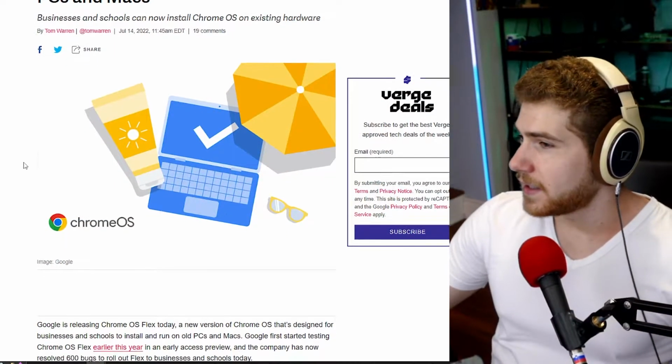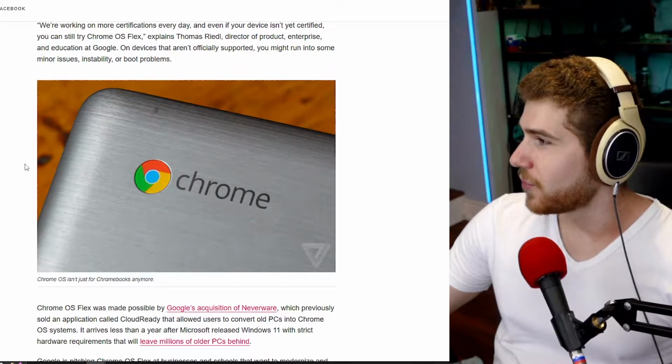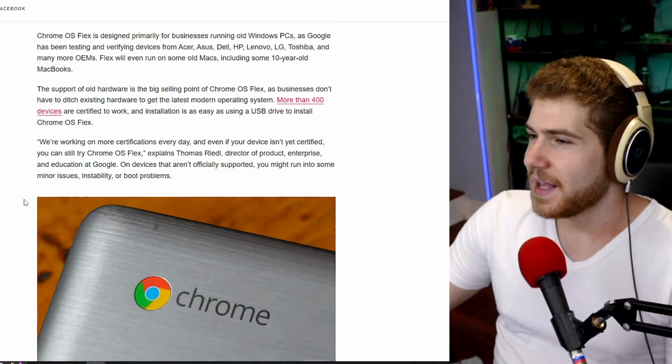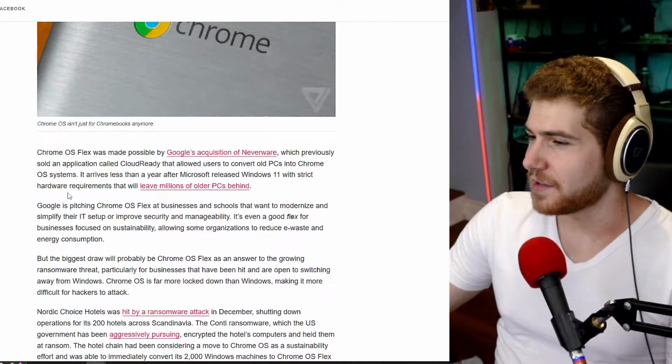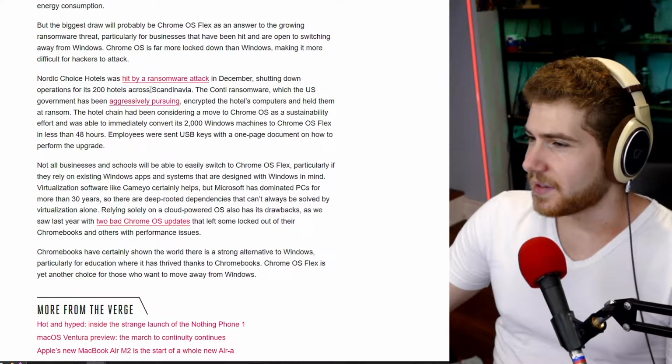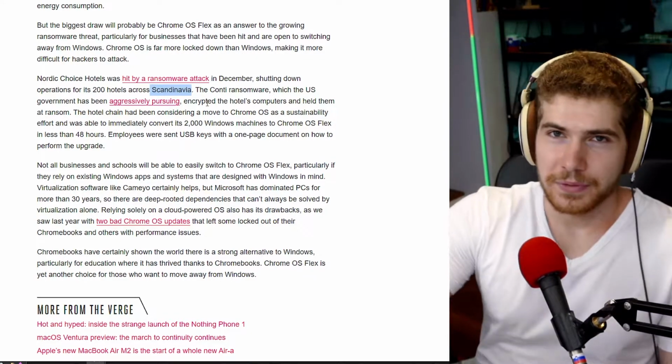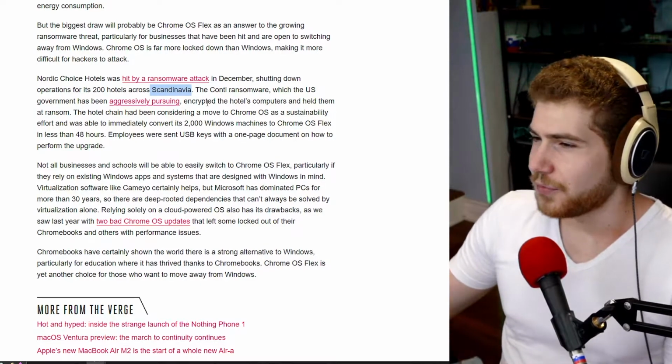In fact, it's pretty easy to switch from Windows to this OS. All you have to do to install an OS is you need a USB. You create a bootable USB drive that you plug into your PC, install the OS, and boom. There you go. So there's a story in here how a Scandinavian hotel chain switched to Chrome OS from Windows in less than 48 hours, I think.